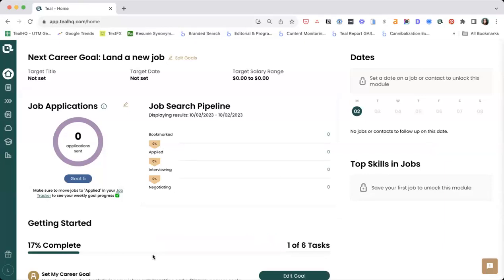So one of the most important things you can do in your job search is to stay organized. There are a million moving parts with your search. There is no way to keep track of it all in your head. If you figured out a way, please let us know. We want to hear from you. But one of the best things you can do is really create a plan for yourself.